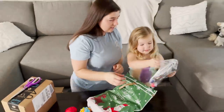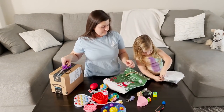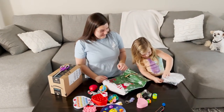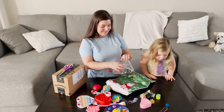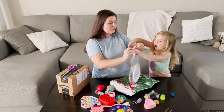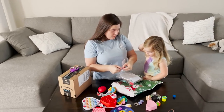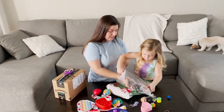What else did we get? Yeah. Here, let me open it with scissors. There's a note. That's why I can't open it. Okay, let me help. There's a note. Oh, man. This is Squid Game stuff. What? You haven't watched Squid Game. I haven't watched Squid Game either.